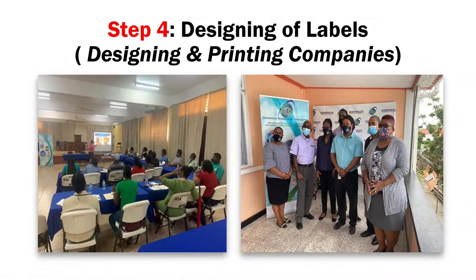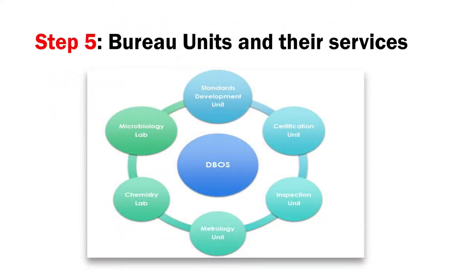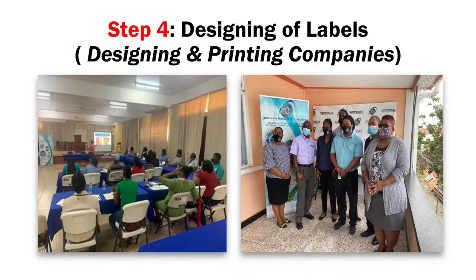So at step 4, that is where you go to design your labels. We have this done by designing and printing companies. Previously we have trained 19 designing companies and graphic designers, and we also had a private training for the staff of Campbell's Business System. So you can go to these printing companies and design your label.